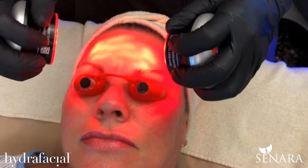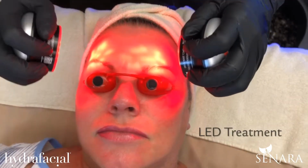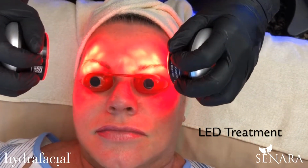The LED is going to help penetrate what we just infused, in this case the brightener, and we do this in 4 quadrants to ensure an even light infusion.